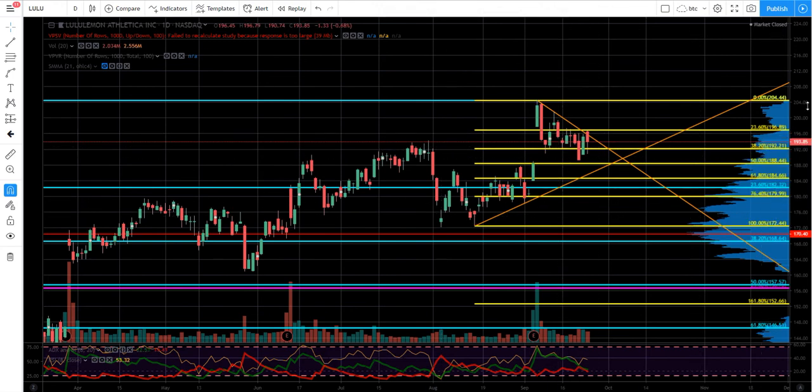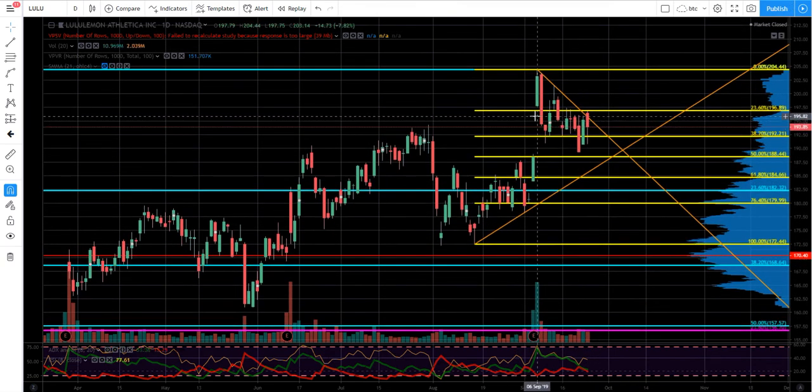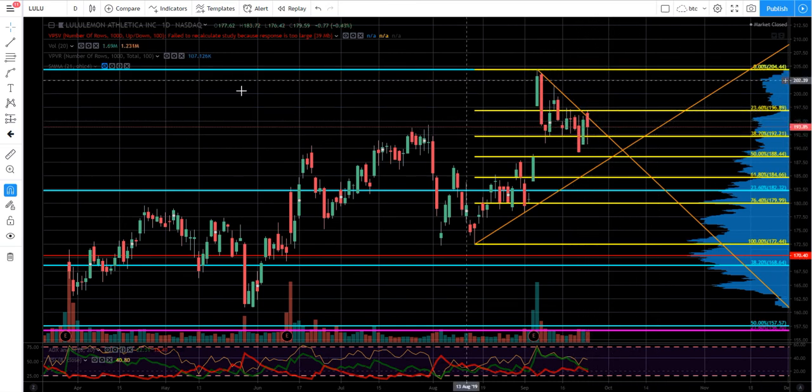Really need to see Lulu back over that 197 to really consider a long. Volume is building out here underneath that price, 192 to 196, but would like to see that break up and over. You can see all the contention that has been placed at this price point. The last 3 candles have been rejected right at this level, 197. So I think the break up over 197 favors that long back into the 204 range.